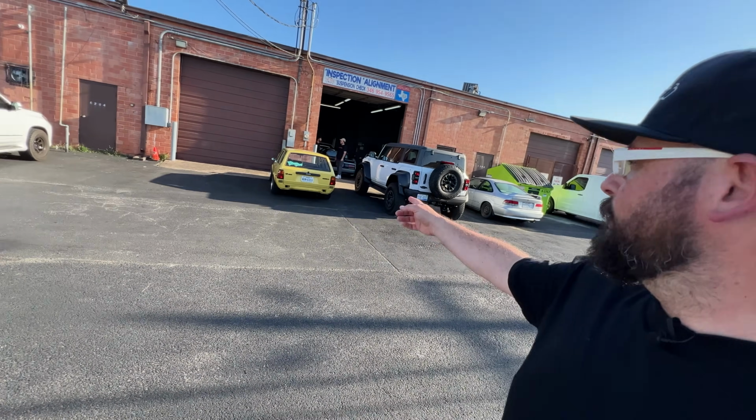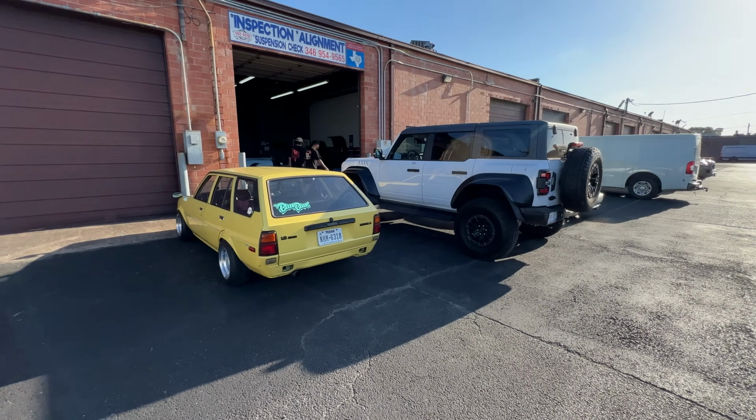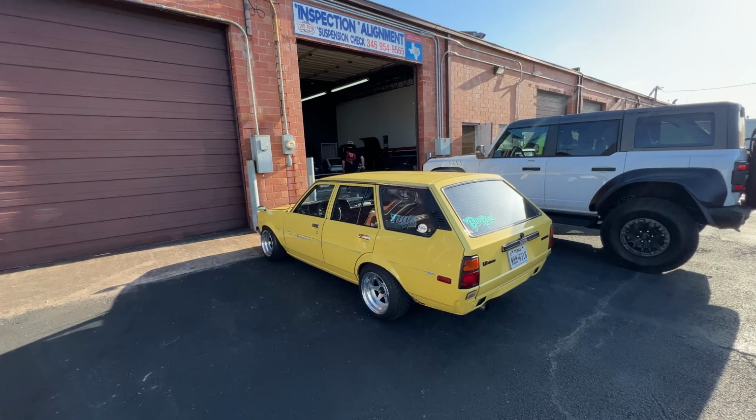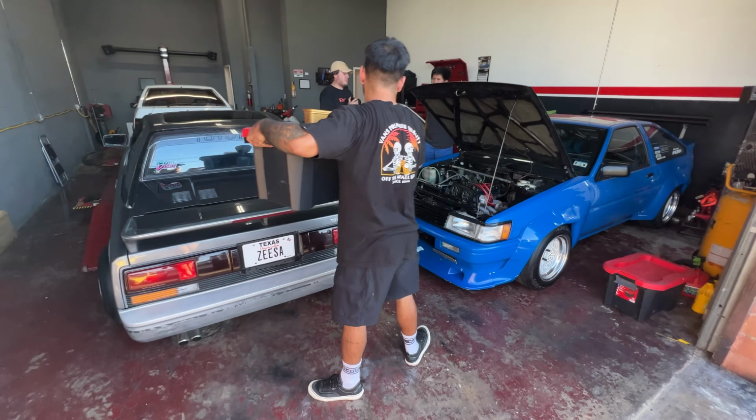We've seen a few turn up. Actually, this Corolla wagon was at the meet that we went to last night, and we just pulled up with our gigantic Bronco Raptor, our press car for the trip. We're gonna go inside the garage and check out the little collection of hachi-rokus here.